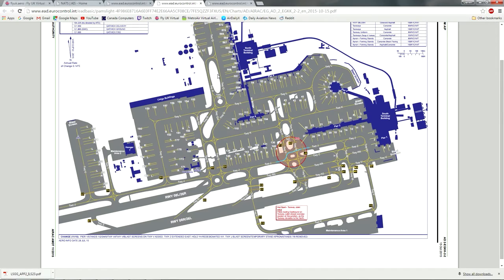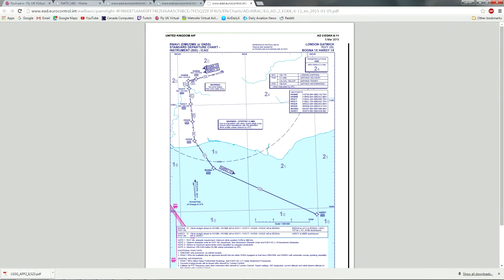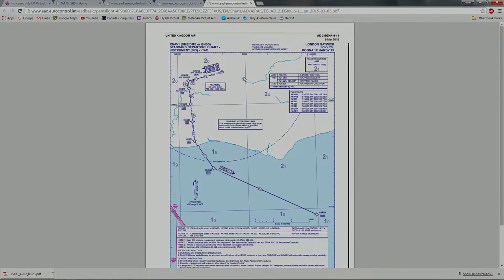The first waypoint in our flight plan is Bogna, so we're planning a Bogna 1 X-ray departure, our nav departure out of Gatwick here, which is basically straight out, then a left-hand turn, and all the way down to Bogna. Altitude constraint of 6,000, and our transition altitude is also 6,000.